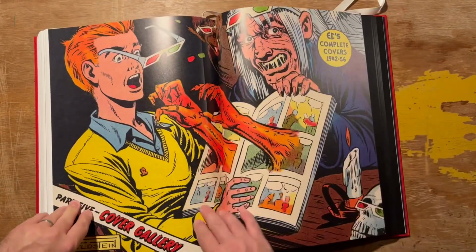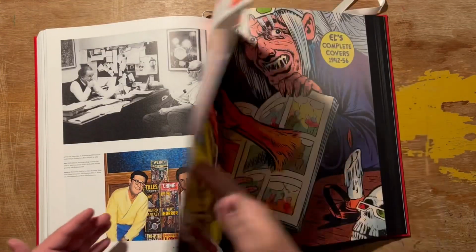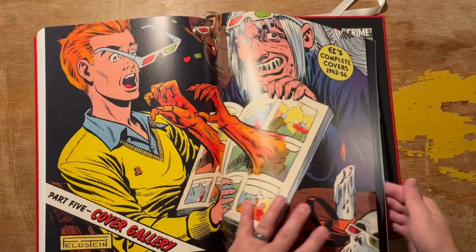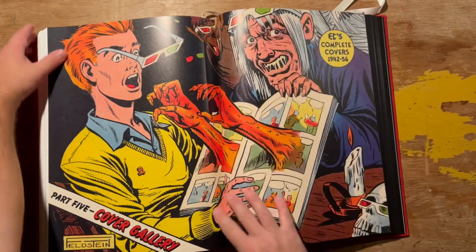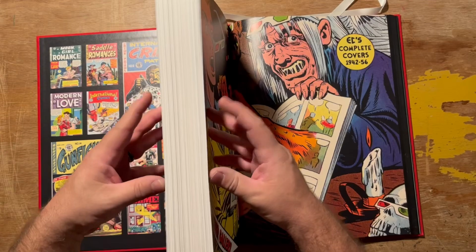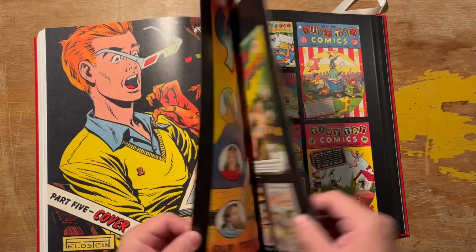But I do want to get to the cover gallery because this was truly the reason why I bought this book. Just to show you, I bought this book for this content right here. And then I'm getting all this on top of it. So I justify that as an amazing value.